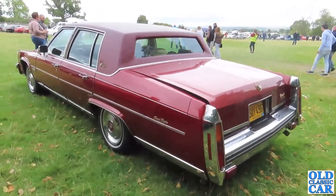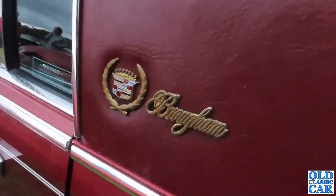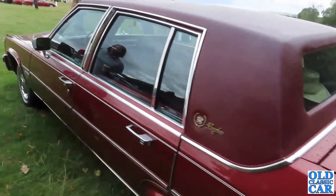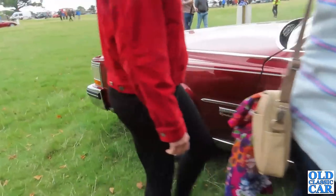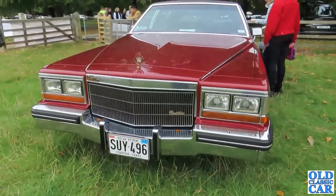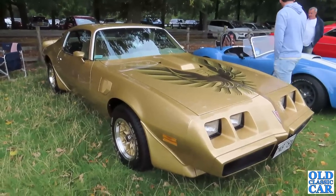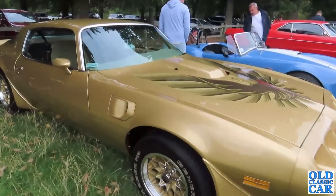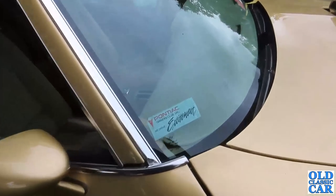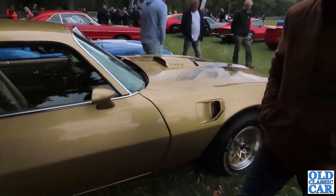This was the Fleetwood Brougham, I think they call that. I think that's how you say it, anyway. Yeah, vinyl padded roof, all very luxurious in the American way. There's our 79 Pontiac Trans Am. Perfect choice for the shy and retiring motorist. What a machine that is.